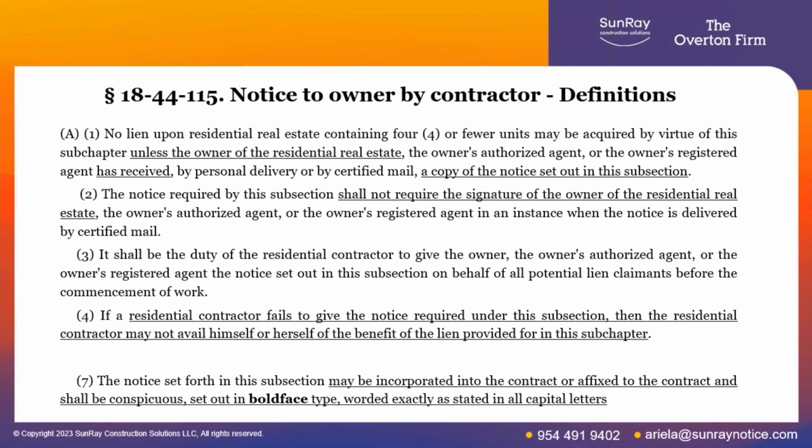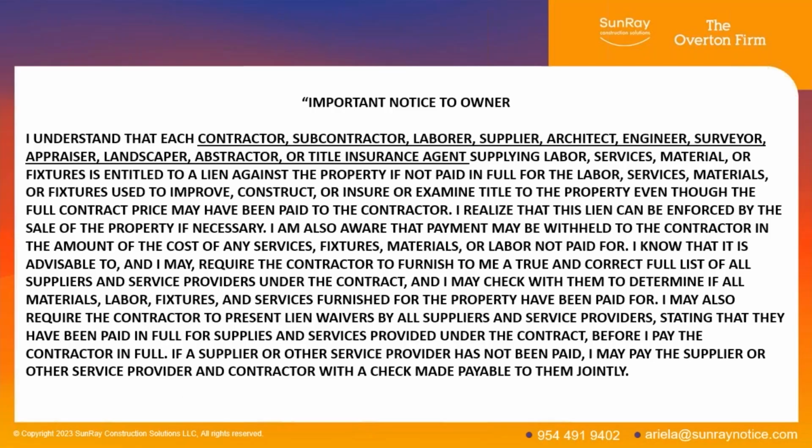It can be included in the text of the contract, but it has to be set in all boldface, and it's got to be in all capital letters, and it's got to be worded exactly as on the next slide. So this is the notice. It says important notice to owner, and it has all this exactly. So I understand that each contractor, subcontractor, labor, supplier, architect, engineer, surveyor, appraiser, landscaper, abstractor, title insurance, supplying labor, service, material, right? You can read that.